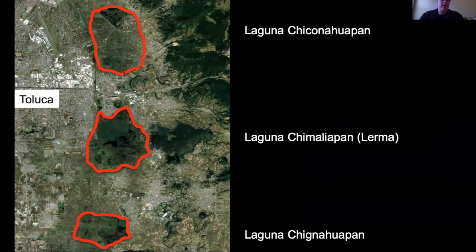Once a massive wetland complex, similar in scale to that in the Valley of Mexico, it nurtured multiple pre-Hispanic cultures at its margins. The wetlands here have been massively reduced by urbanization and over-extraction of water. Originally, three large lake complexes filled these basins to the east of Toluca. And here I've outlined these in red, including Chiconahuapan in the north, Chimaliapan, also known as Lerma, here in the center, and Chignahuapan in the south.